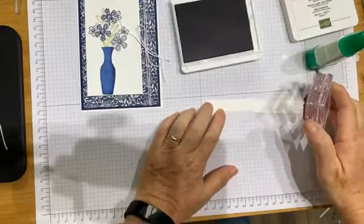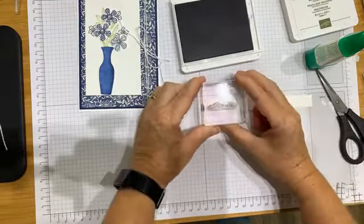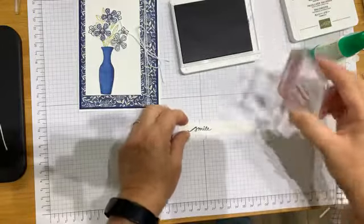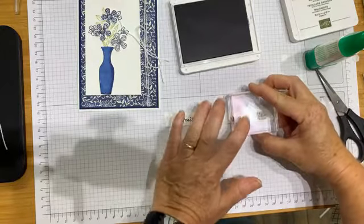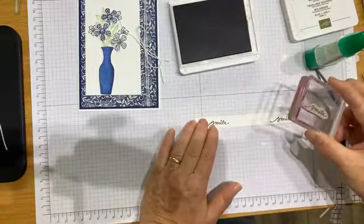Especially as this particular stamp, I love it. And I always stamp it crooked. So this gives me a bit of leeway if I stamp it on a different piece. That's not too bad, but I have pressed too hard. I do have a super juicy ink pad. And again, I did the same problem.